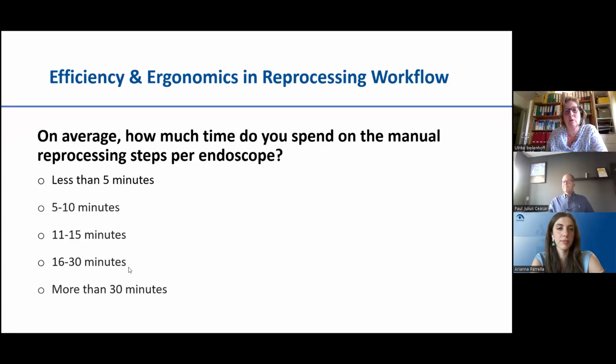And another question before starting with the presentation. So on average, how much time do you spend on a manual reprocessing step per endoscope? So think about the reprocessing procedure. We have a number of manual steps before that. So think about how many minutes you take into account when you reprocess the endoscope manually before you give it to the washer disinfector. And there are also studies available now who say the number of minutes also has an influence later on the cleaning efficacy. That's also interesting. So the majority say, with 40%, 5 to 10 minutes, followed by up to 15 minutes with 30%. Less than 5 minutes, 11%. And 11% up to 30 minutes.